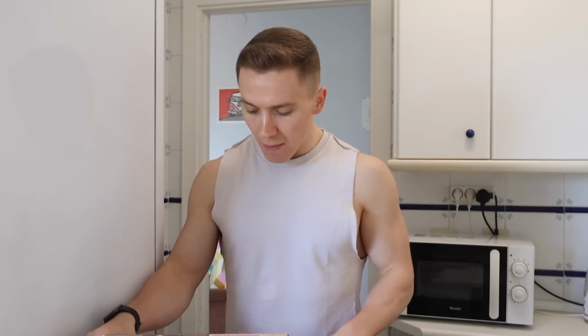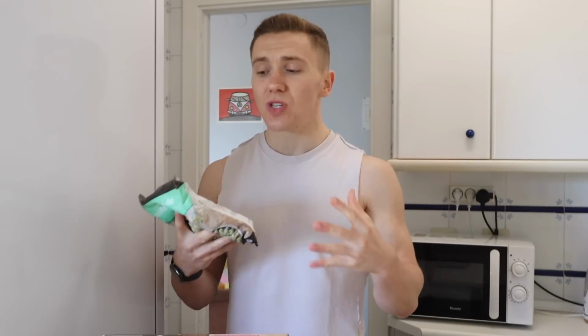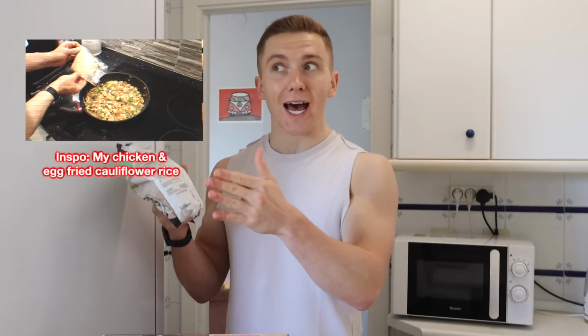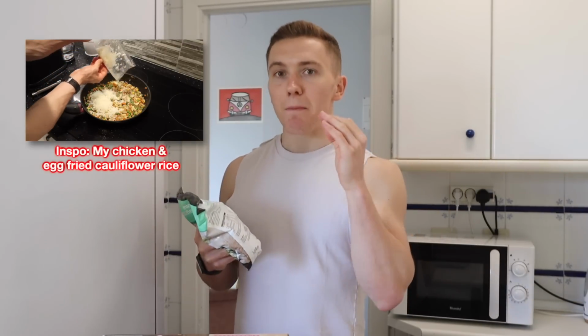But one of my go-to vegetables is cauliflower rice. So I was absolutely delighted to find this over here, I have to say. It's just such a good way to bulk up a meal for very few calories. So for example, 100 grams of cauliflower rice is going to have maybe 20 to 30 calories-ish, whereas 100 grams of actual rice is going to have like 360 or 370 calories. So yeah, that is obviously a massive difference.